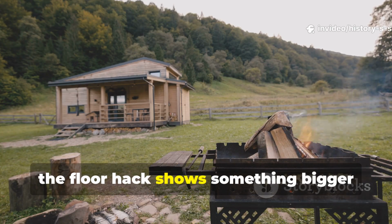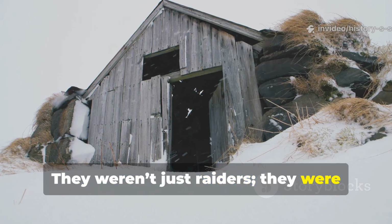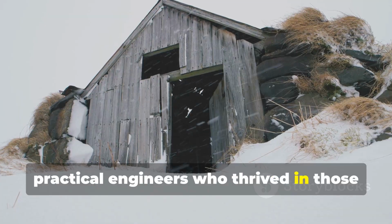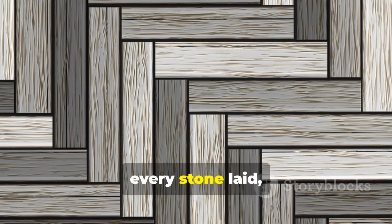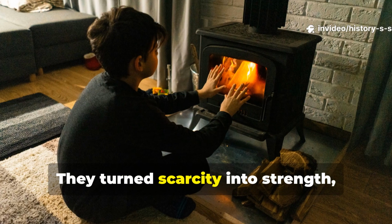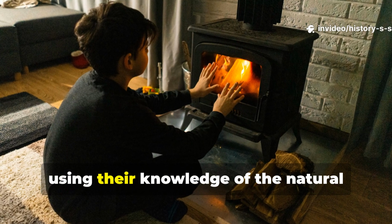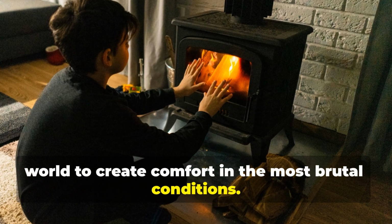The floor hack shows something bigger about Vikings. They weren't just raiders. They were practical engineers who thrived in those harsh climates. Every plank of wood, every stone laid, every layer of straw had a purpose. They turned scarcity into strength, using their knowledge of the natural world to create comfort in the most brutal conditions.